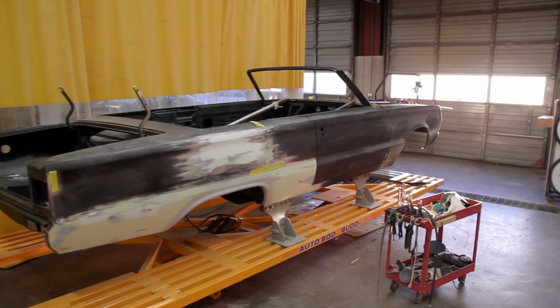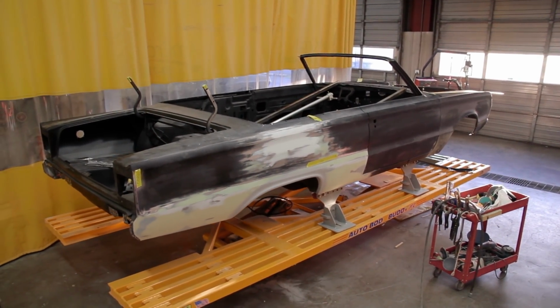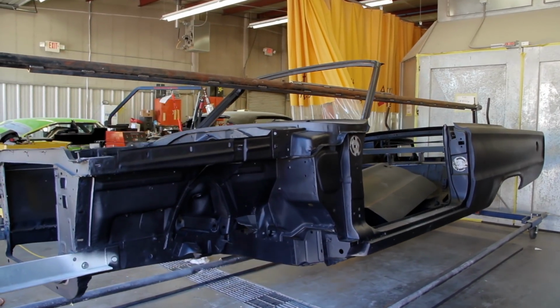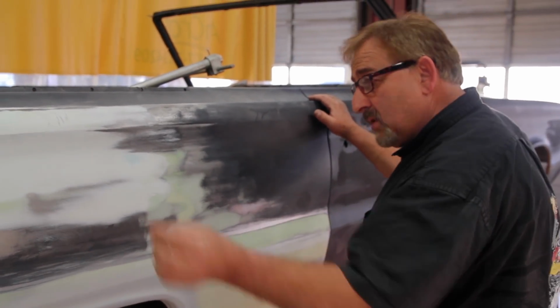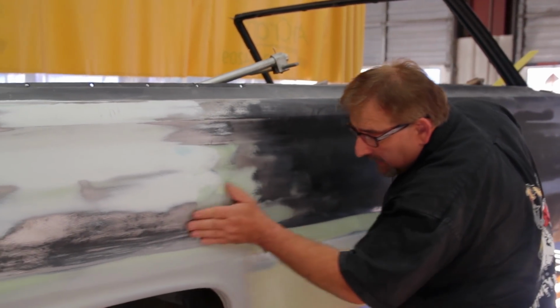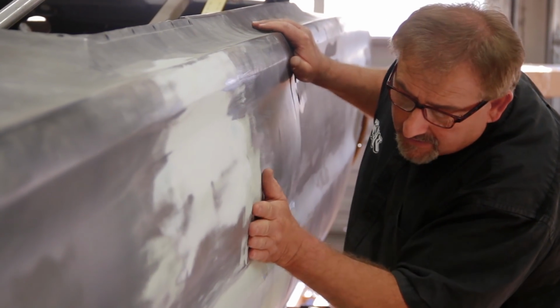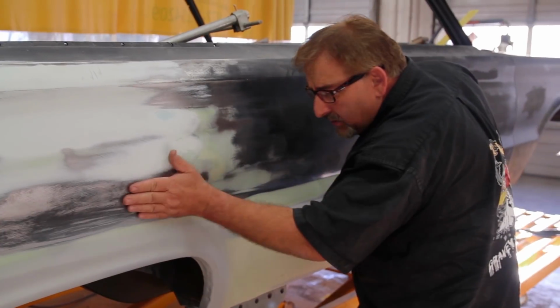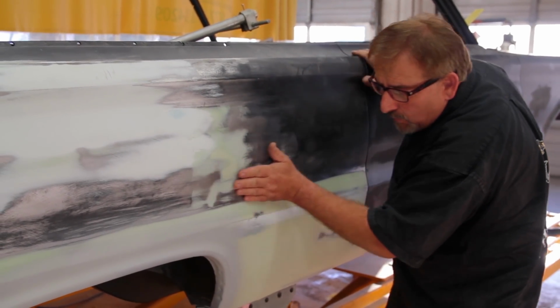So what I'm looking at now is the '67 Hemi GTX convertible for Brett Torino. This car has already been up to the metal dipper. What I'm feeling for right now is whether I can sign off and say it's okay to go ahead and primer over this bodywork, which it's not, because I'm feeling low spots and high spots that need to be fixed before it gets primed. You have to concentrate and get the feel before you sign off.